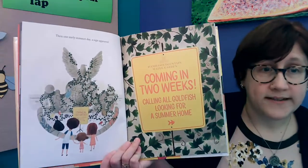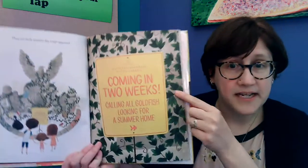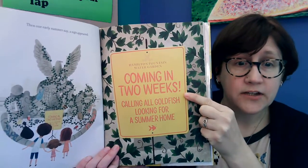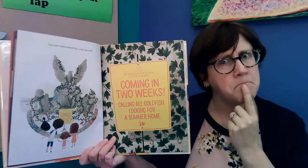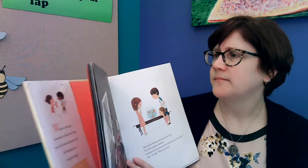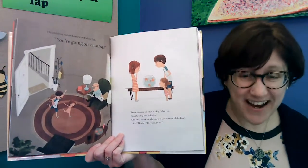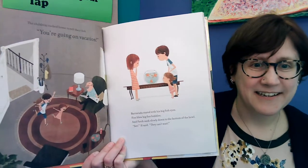Then early one summer day, a sign appeared. Oh, here's the sign, it's big and yellow. It says, Hamilton Fountain Water Garden, coming in 2 weeks, calling all goldfish looking for a summer home. How about that? The children rush home to tell their fish, "You're going on vacation!"